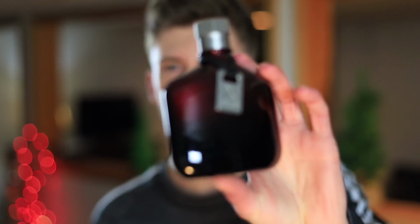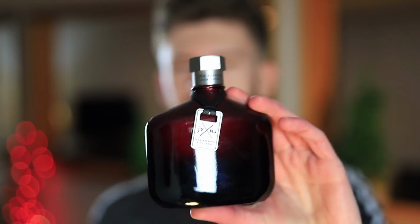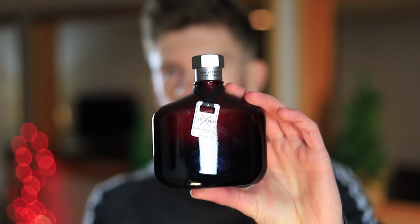And I got to say, I'm super impressed with this fragrance. Again, it hasn't let me down. No John Varvatos fragrance has let me down. Great quality. I get decent performance from this one.